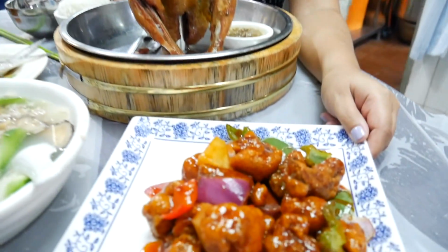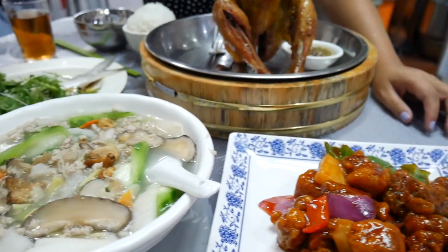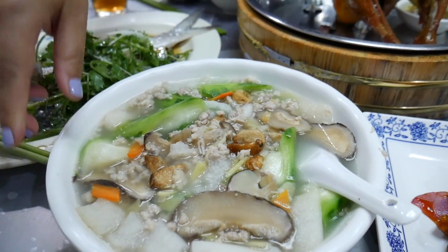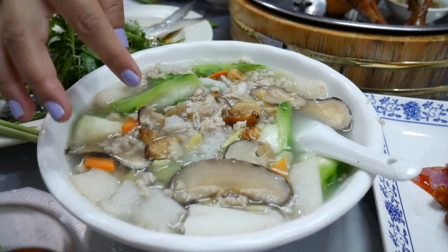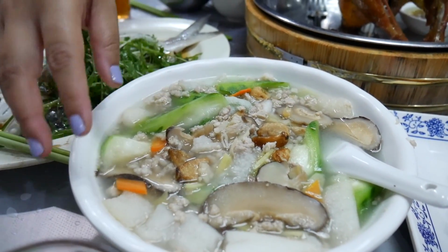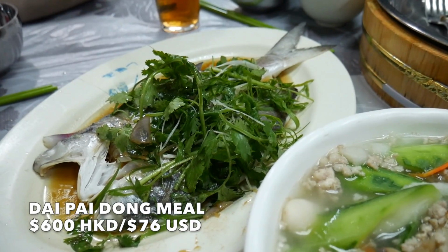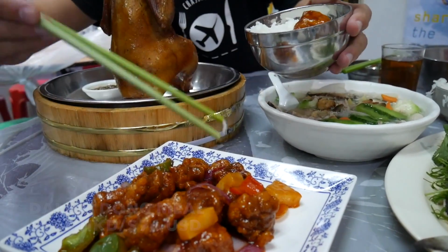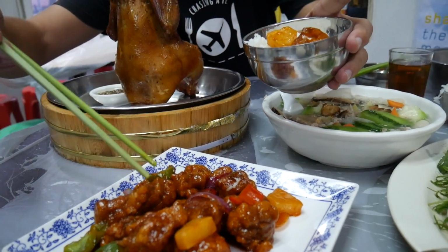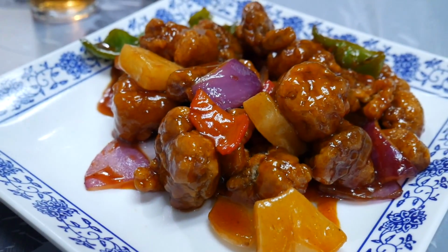Then we've got some sweet and sour spare ribs, a real classic. And then a soup which has got some Chinese melon, there's some fungus, some mushrooms, garlic, pork mince, all sorts in there, and then a beautiful steamed fish. I've loaded up a bowl with the white rice and the classic Cantonese dish of the sweet and sour pork. So the pork deep fried with the sweet and sour sauce.